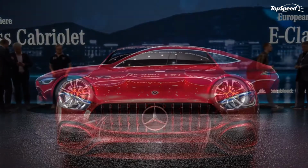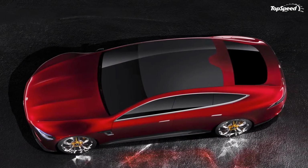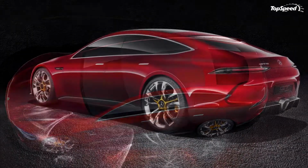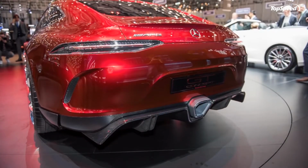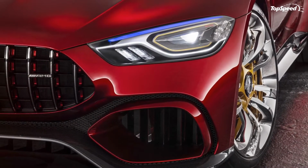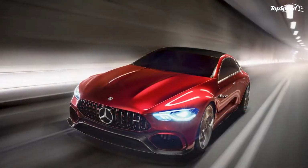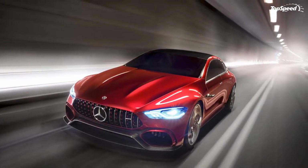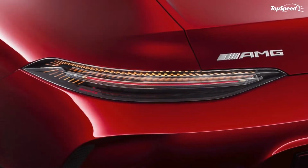It's been known for quite some time now that Mercedes-AMG had its eye on releasing a four-door performance saloon that would compete against the popular Porsche Panamera. It took some time, but the car finally showed its face at the 2017 Geneva Motor Show, albeit in concept guise. Called the AMG GT Concept, the four-door coupe was unveiled as a preview model for the upcoming production version that's expected to arrive in the next few years.